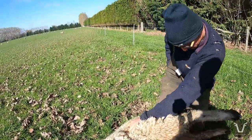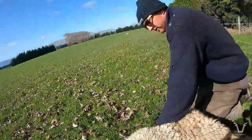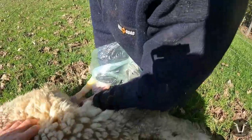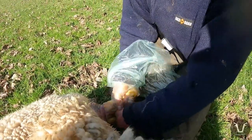You've got a few big ones. Yeah, its face is... it's not too bad, that one. It's just quite a big lamb. Yeah, it's a big lamb. She probably would have got that out.